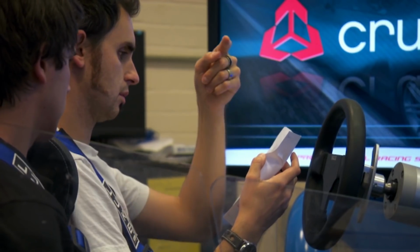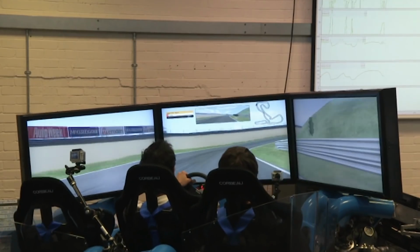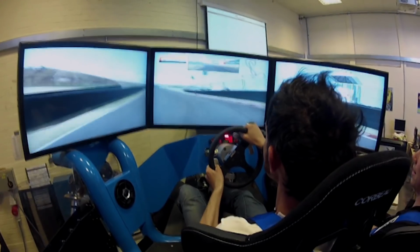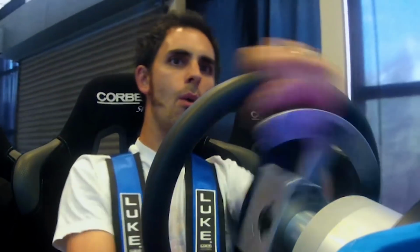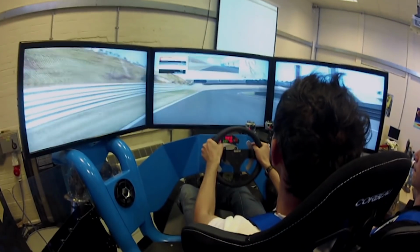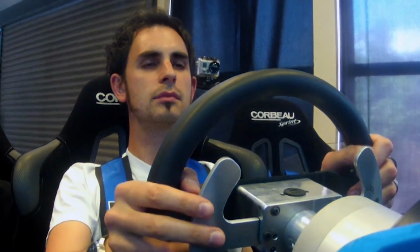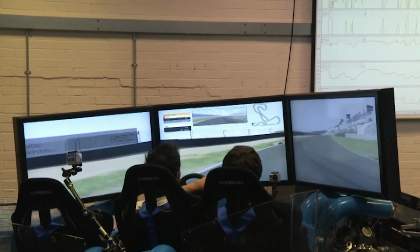Star pupil and sim ace James straps in alongside me to offer some guidance. Start the clock. Go. Yeah, that's a pretty good start, actually. Just feels petrifying. Power now, power now. Nice and wide out. Brakes now, second gear. I stop just driving and start remembering the graphs and the data. I was constantly trying to remember, right, this is a third gear corner, I've got to be over here, got to be over there, should be doing this. It makes a massive amount of difference.